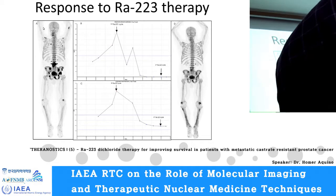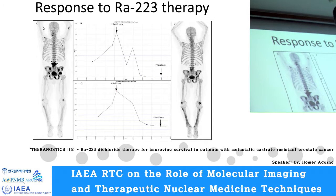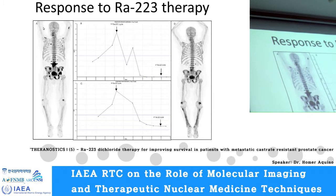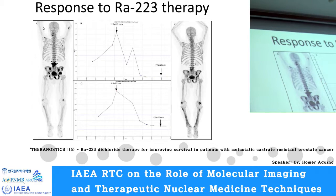Here is a typical example of a before and after scan, first cycle. This is the PSA level, second cycle, third cycle, fourth cycle. So you can have some responses in the PSA if it's bone-predominant disease, and you can see on the scan that it improves over time.